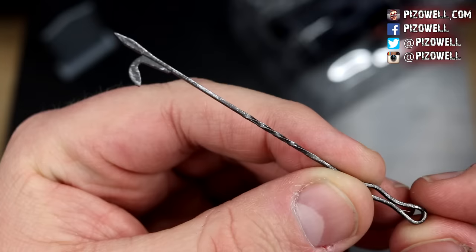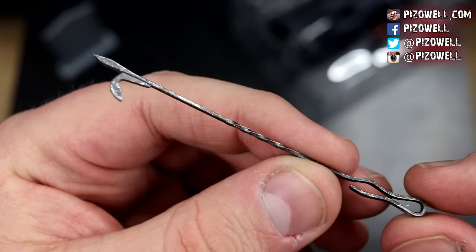And here we've got our weapons. Here is the poker. It looks nice and rusty.